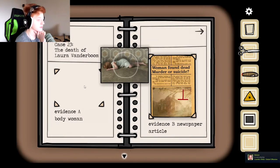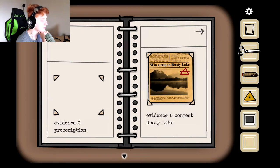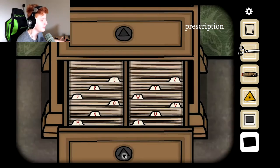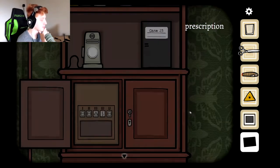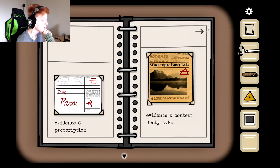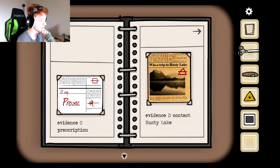I'm sorry, my dog is trapped in my room because she's trying to eat my sister's stuff and she is whining, so there's that. And then I still need what, the prescription? Oh, is this it? Okay, Vanderboom, Laura. Okay, I just have to find her in here apparently. There's gonna be a lot of skipping around in this episode because I stumbled around for a long time trying to find all this.